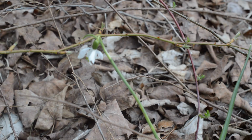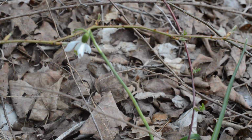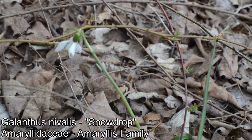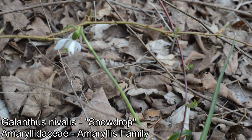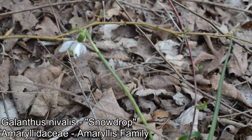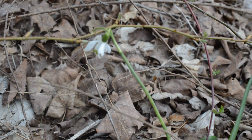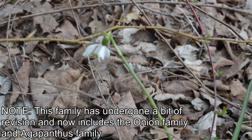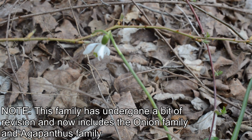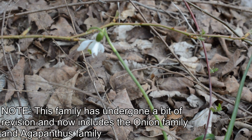Okay, last and, frankly, least, you've got a non-native European species, but a really, really popular ornamental. This is Galanthus nivalis in the Amaryllis family, Amaryllidaceae. And believe it or not, these are already on their way out. These bloom as early as March. If you're on the South Shore, I ran a half marathon over a month ago, and these were popping up all over the place along the South Shore, New Bedford area. You get the idea.